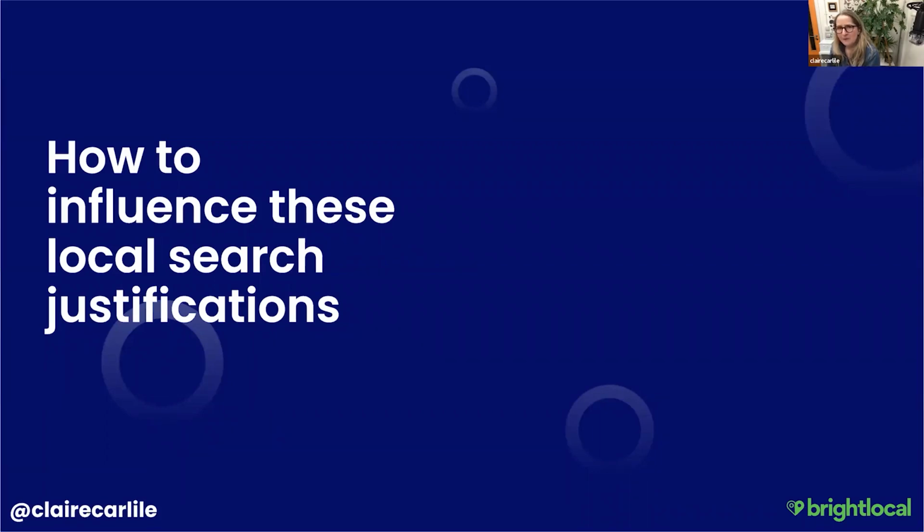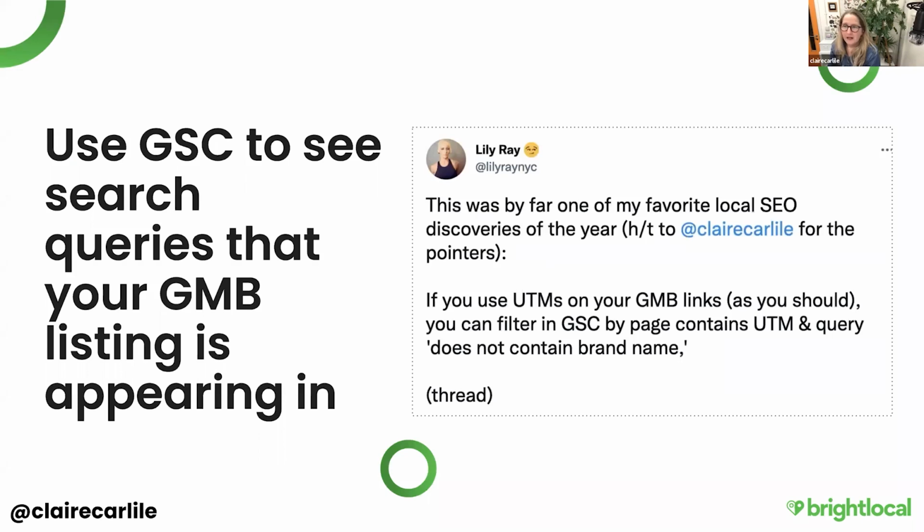Well, why would we want to influence them? We think that influencing local search justifications will positively influence click-through on our businesses, even if we're not ranking number 1. So that's why we would do it. One of the ways we can do it is if we have UTM tagged our URLs, then when we use Google Search Console, we will be able to filter to see the search queries that drove a click on one of those UTM tagged URLs.